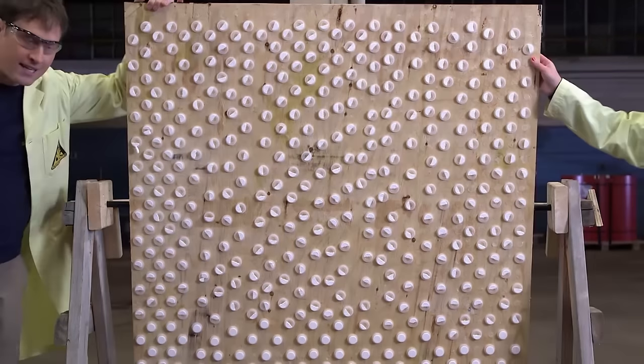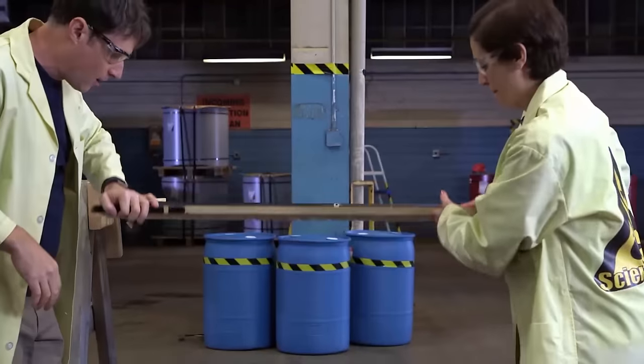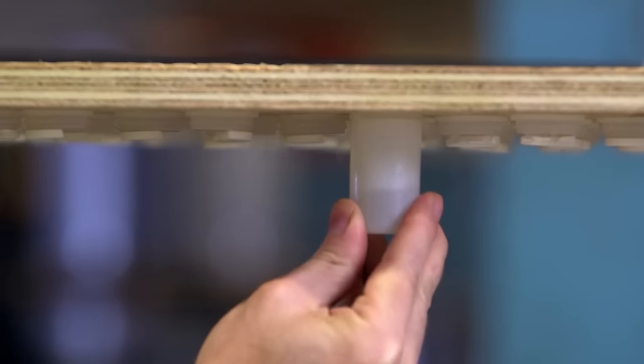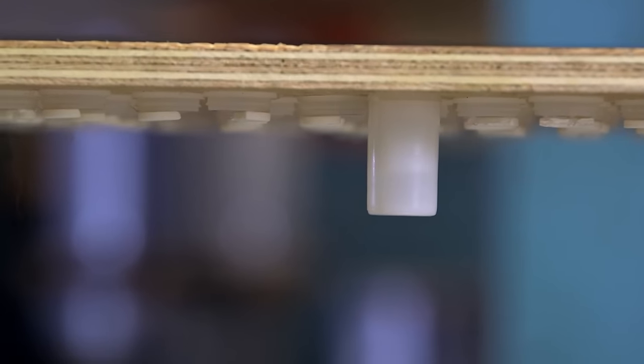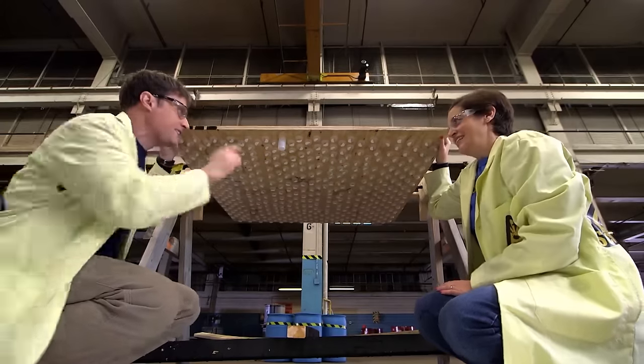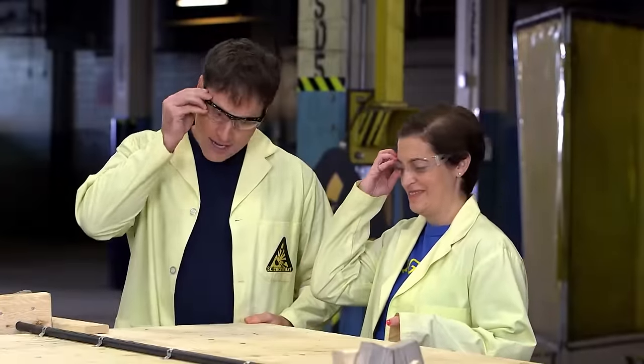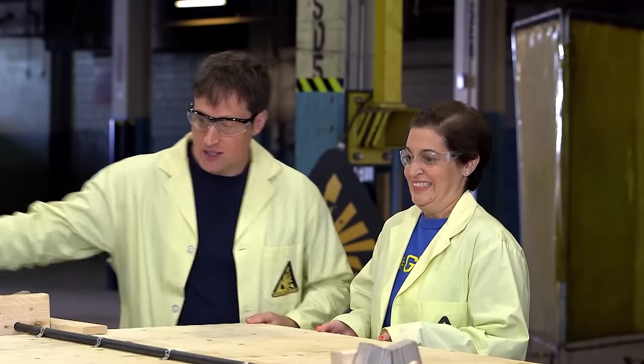So we rotate this part upside down. We fill each container with a little water and snap it on underneath. This way, the antacid tablet and the water don't mix until we flip it back over. It also allows us time to snap them all on. Okay, ready? Ready. All right. 400 containers. Here we go.